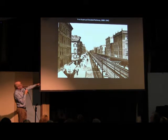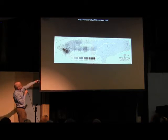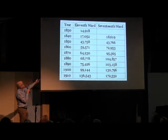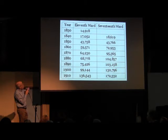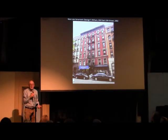There's the L, which went up First Avenue, and this map shows us the population density, where you see the darker areas. Those are the more densely populated parts of the city. And you look at the city as a whole in 1894, and goodness gracious, this really stands out. Well, it's the Lower East Side in general, but it also includes the two wards, the 11th and the 17th, that made up what we call the East Village, which were incredibly densely populated.